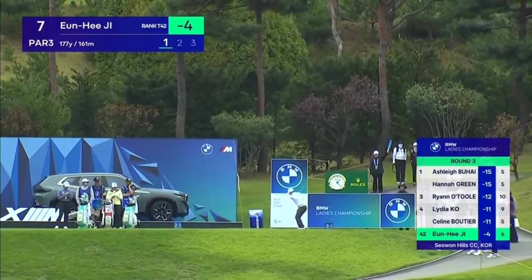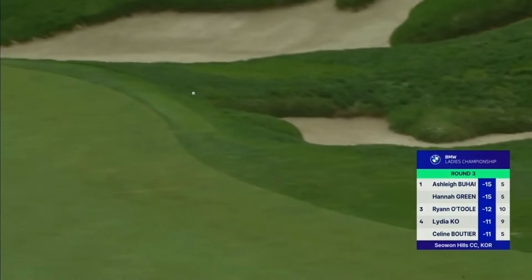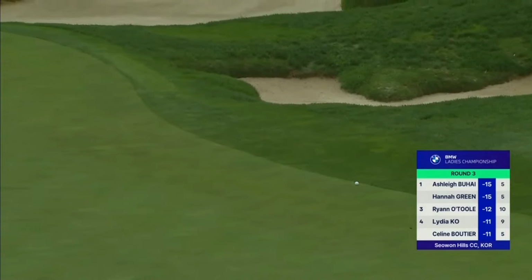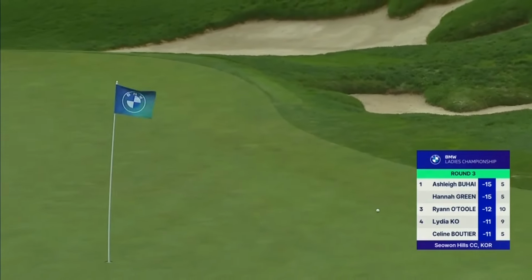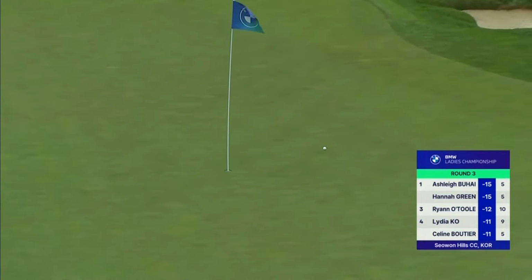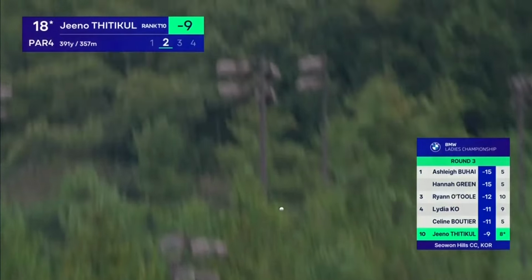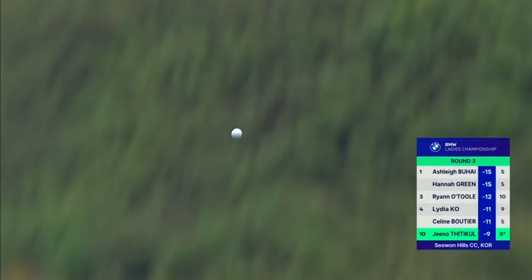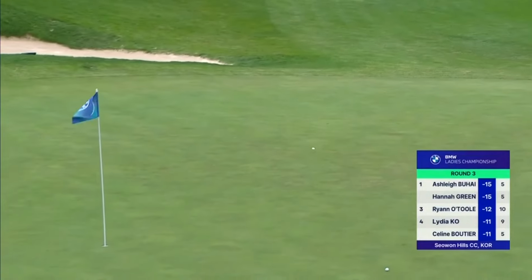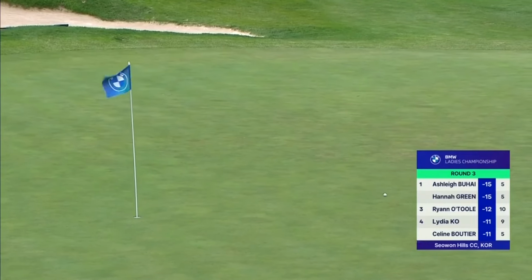Cut back left, so use that wind. 5 iron. Down. Rolling back. Gee, that 8 holes today. This is second at 18. Just a wedge. Keep it right of it, kick it down. A lot of release there.